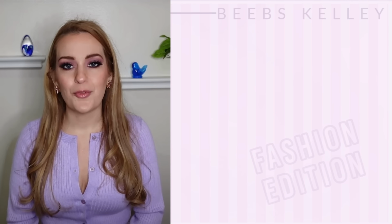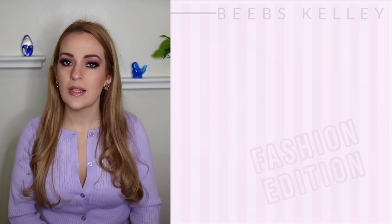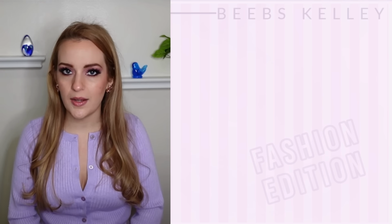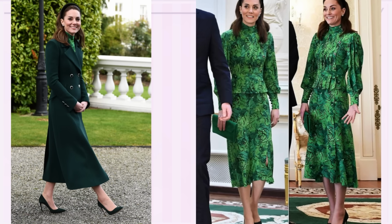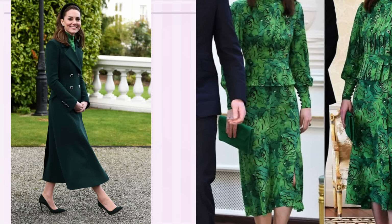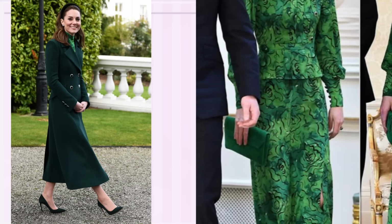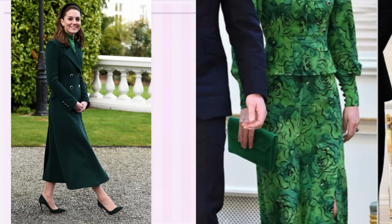Let's kick things off with this fabulous green look from Catherine, the Princess of Wales. At the time, she was Duchess of Cambridge and visiting Ireland with Prince William. This pleated silk crepe de chine retro-style dress draws from the 80s with a high neckline, long sleeves, pin-tucked bodice, and peplum waist. It's a graceful silk dress finished with crystal-embellished buttons.